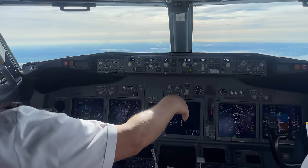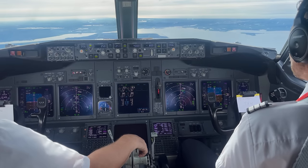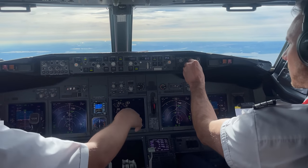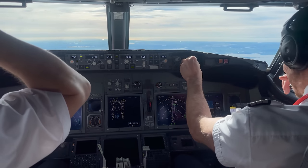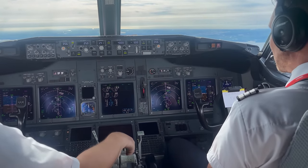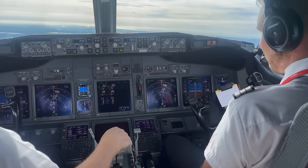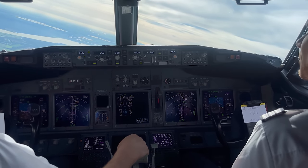China Southern 345, right 030, cleared approach runway 06. Right heading 030, approach runway 06, China Southern 345. Kilo 898, Victor, approach 06, information Kilo. Nordic 58 uniform, turn left heading 230. Left heading 230, Nordic 58 uniform. Cleared climb flight level 130, contact Amsterdam on 123.850.